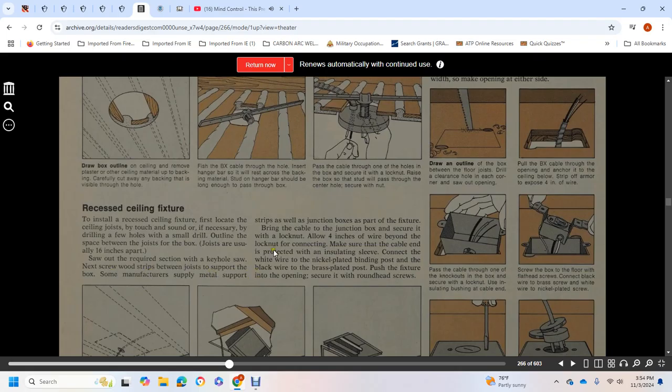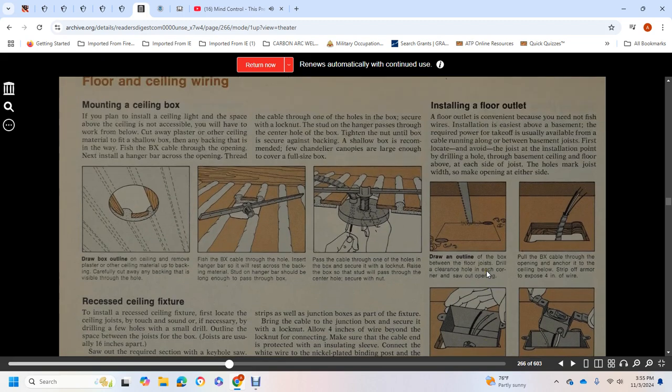Some manufacturers supply metal support strips as well as junction boxes as part of the fixtures. Bring the cable to the junction box and secure it with the lock nut. Always leave 4 inches of wire beyond the lock nut for connecting. Make sure the cable end is protected with the insulation sleeve. Connect the white wire to the nickel-plated binding post and the black wire to the brass-plated post. Push the fixture into the opening and secure it with the screws.